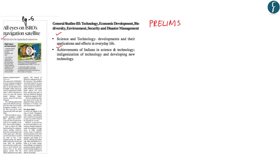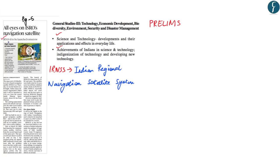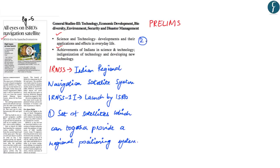So the IRNSS stands for the Indian Regional Navigation Satellite System, and under this IRNSS 1I will be launched by ISRO on 12th of April. This IRNSS will be a set of satellites which together can provide India a regional positioning system which will be similar to the GPS system. This satellite will transmit signals for the accurate determination of position, navigation and time.